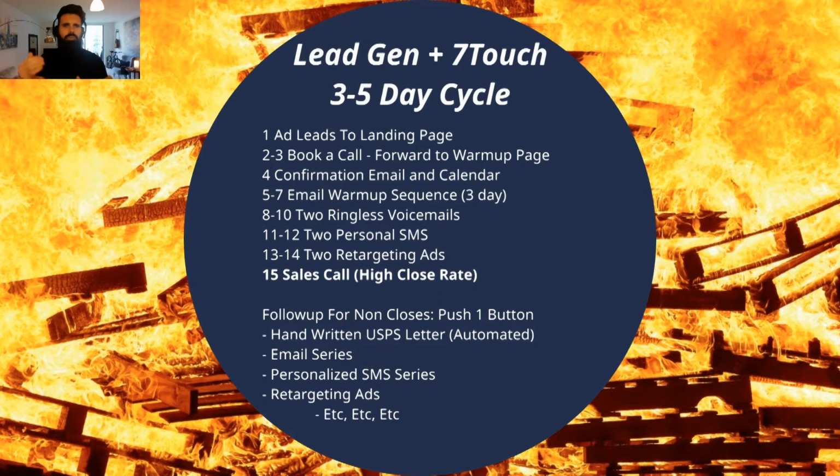And then you have 2 ringless voicemails. You have 2 personal SMS. Actually, I would do 3 personal SMS, personal from a phone number that they can call you on, and then 2 retargeting ads hit them, maybe more. There can be a lot of variables in here, but your sales call might be the 14th, 15th, 16th touch point that this person has had with you. And this is just in 3 to 5 days.